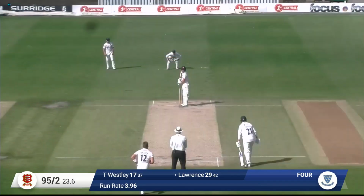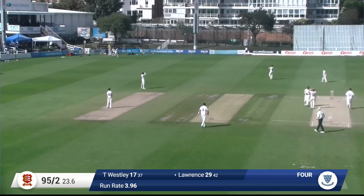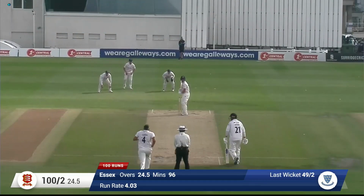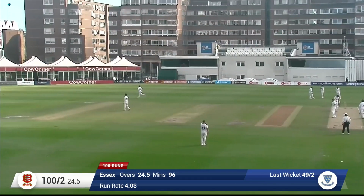No third man. Adil Rashid, Jason Roy and David Willey. Bit predicted there, I reckon. That's an edge. That's gone wide of the solitary slip. As in comes Clayton, bowls. That's too wide, too short.